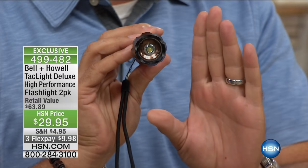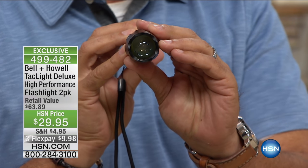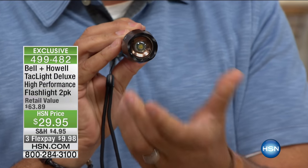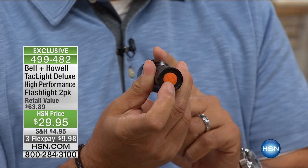Watch this, this is one of the only flashlights I've ever seen do this. It zooms, so when I pull the neck out like this, see what's going on? It has this convex lens, almost like a fisheye lens. So when the light comes out, it gives you this huge broad circle of light. There's a button on the back that activates it.